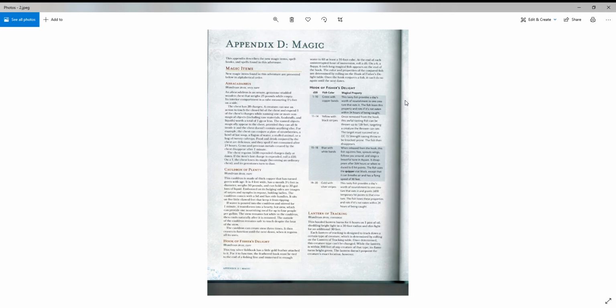Someone can touch the closed lid while naming one or more non-magical items worth one gold piece or less. The named objects will magically appear inside the chest, provided that they will fit at all. Any food and drink created will be delicious but spoils after 24 hours. Gems and precious metals will disappear after 1 minute. The chest will regain 1d20 charges daily at dawn.